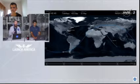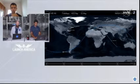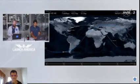We'll get our live video comm back with the space station momentarily. As soon as we do, we'll bring you back up there. But for now, Bob and Doug continuing to fly in. They're just 135 meters away.